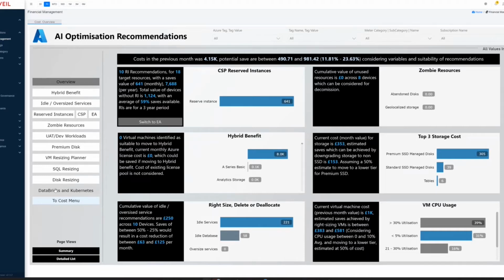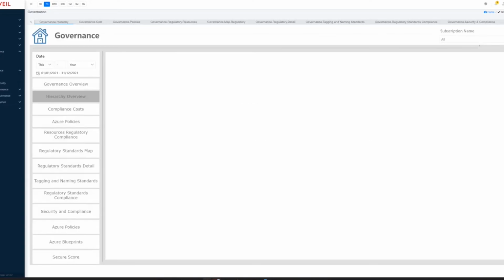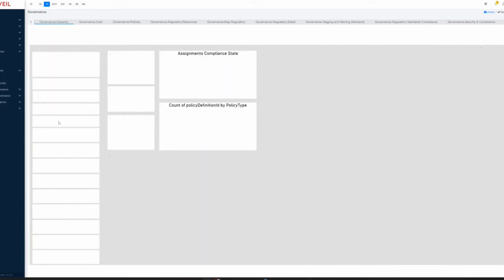I'm sorry, Harold, I've got to get into the lab here, but I'd like you to show the security screen. There we go. There's risk and governance here, Azure Governance, and this is really cool. This is very different. It's the governance and hierarchy, so you can watch all of the different things and click in there, look at your regulatory compliance, your secure score, optimization, and Azure policies.